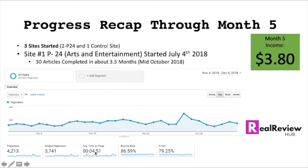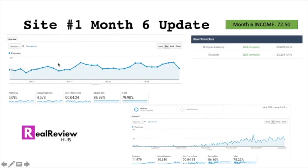On-page time of 4 minutes and 51 seconds, and a bounce rate of 86.59%, nothing special. And the site had made $3.80. So as you can see, we were far ahead of the expectations when it came to traffic for Site 1. So let's look at the Site 1 month 6 update.